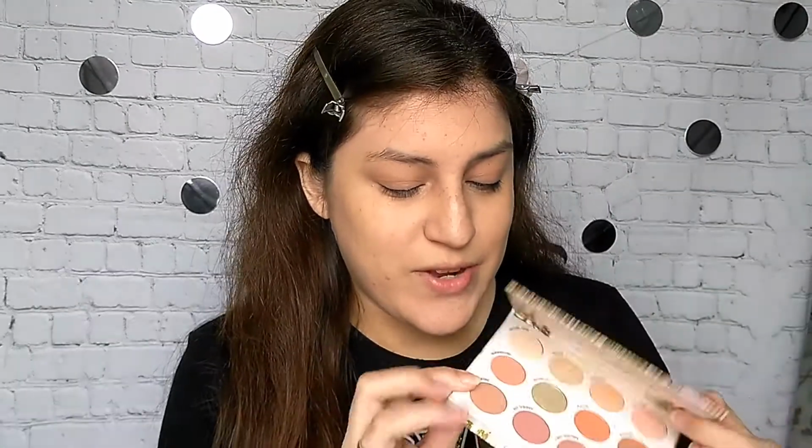So the next few products on today's new in Brandy's Beauty Corner list is the Wild Nothing palette by Colourpop. Now, this isn't a new product by any means. I think it was released sometime in fall of last year. So I want to say like September-ish of 2020. But it is new to me and new in my collection, so I'm going to give it a shot today and let you know how I feel about it.